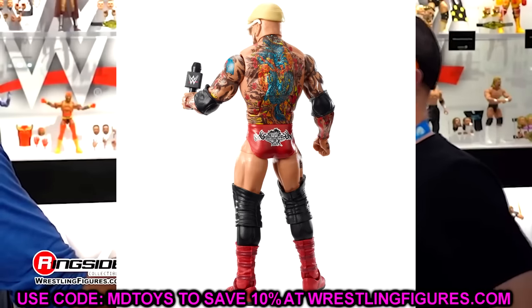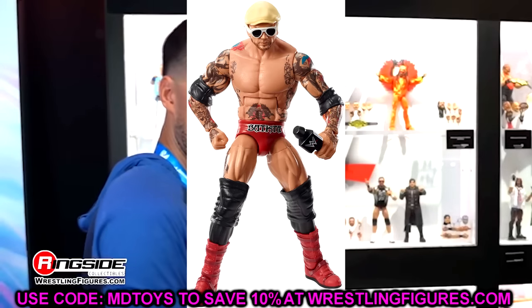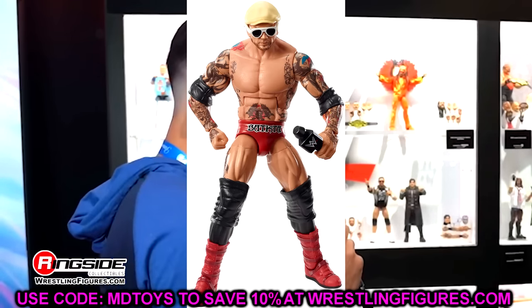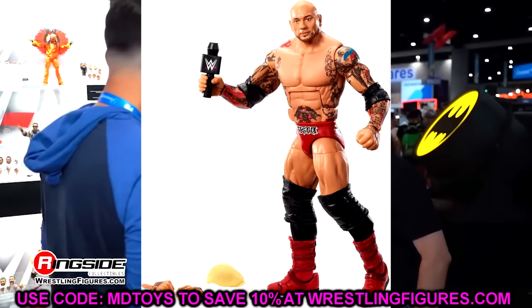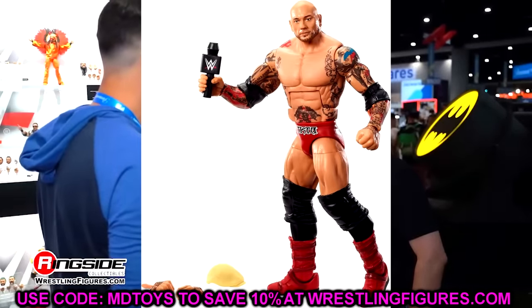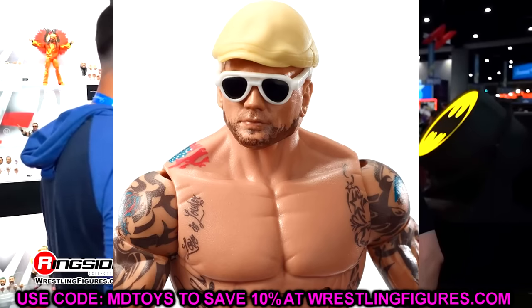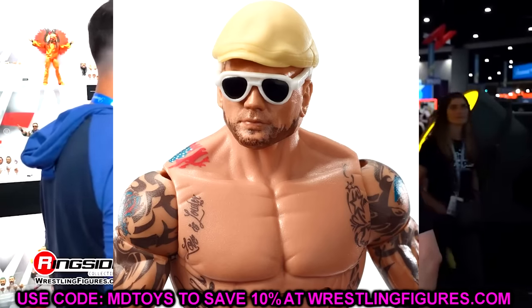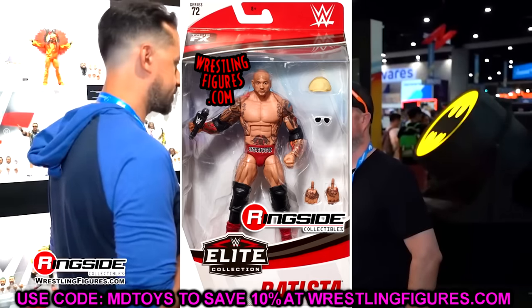Like the Shield, Seth Rollins. It says Seth Rollins and Shield in parentheses, so we're probably 99.9% sure that is going to be a Shield Seth Rollins. But Batista is the next figure in the wave, and the Elite 72 is a great figure and a perfect inclusion here if that is what they go with. But any Batista I'll take. I really don't care what Batista it is, as long as it's not another Blue-tista like we saw back in Greatest Hits Series, what, 2? I don't think I want to see that again. So, wouldn't shock me though, honestly, in this day and age, wouldn't shock me to see it again.